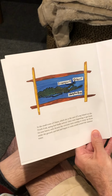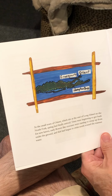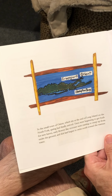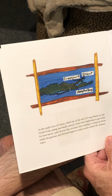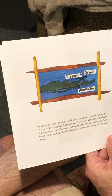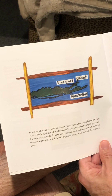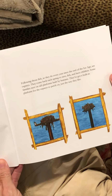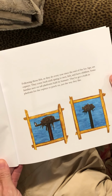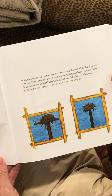In the small town of Orient, which sits at the end of Long Island Sound on the North Fork, spring has finally arrived. Trees were beginning to get buds for new leaves, early flowers like crocuses were starting to creep up from under the ground, and fish had begun to swim north toward the warmer water. Following those fish, as they do every year since the end of the Ice Age, are ospreys. They come back each spring to nest, fish, and have children.